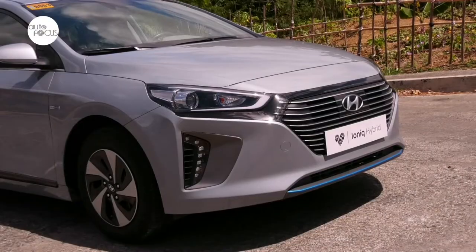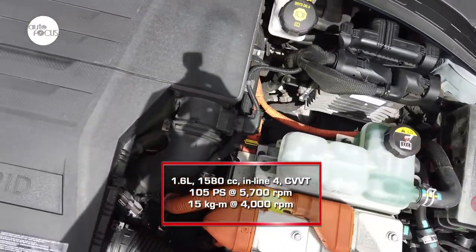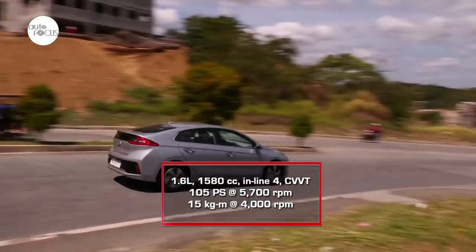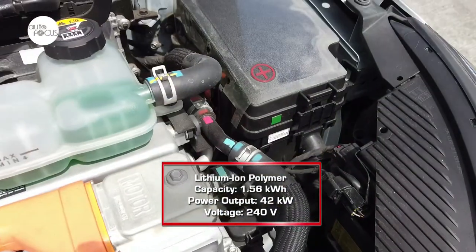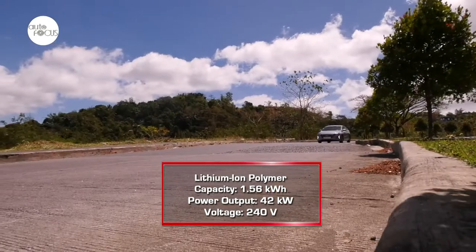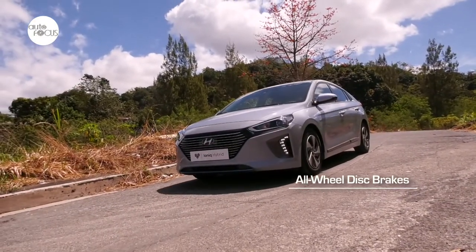The Hyundai Ioniq 1.6 GLS 6 DCT has a hybrid powertrain that features a 1.6-liter inline-four CVVT engine that generates 105 horsepower at 5,700 RPM and 15 kgm of torque at 4,000 rpm, and a permanent magnet synchronous motor rated at 43.5 horsepower and 170 newton meters of torque. The Ioniq hybrid uses a lithium ion polymer battery with 1.56 kilowatt-hour capacity and power output of 42 kilowatts. The hybrid engine sends power to the front wheels via 6-speed dual-clutch transmission. Stopping power comes from a brake system using all-wheel disc brakes.